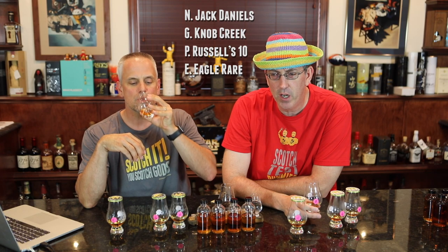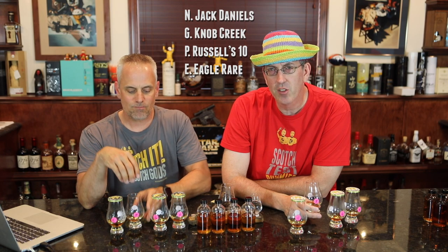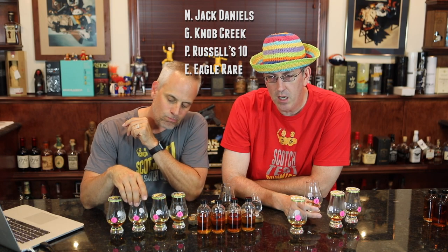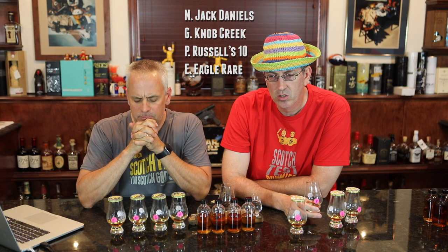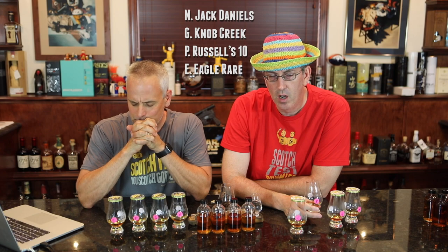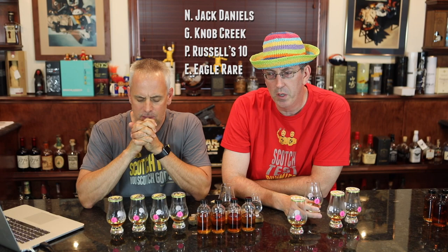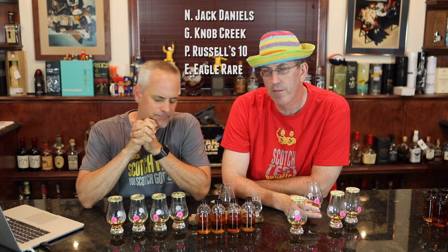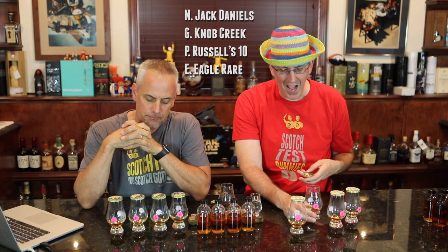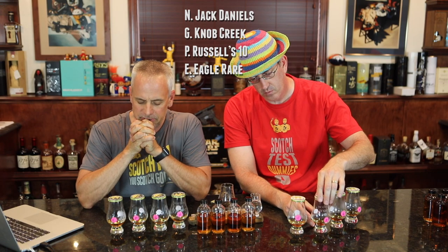In the lingering finish, I get the corn grain. Almost a cornbread, a sweet cornbread. Kind of that fluffy corn flavor. Lighter on the palate. Dry. Lighter on the palate than G. Definitely not as rich.